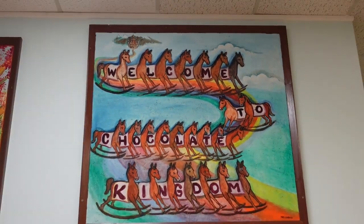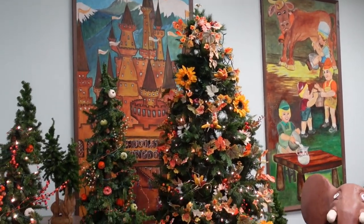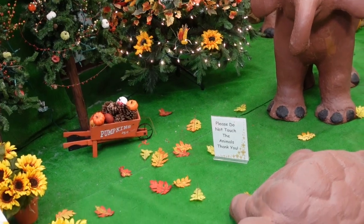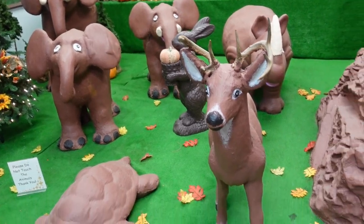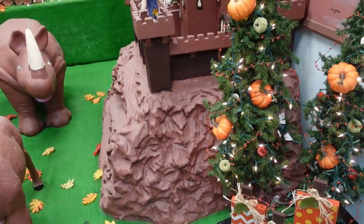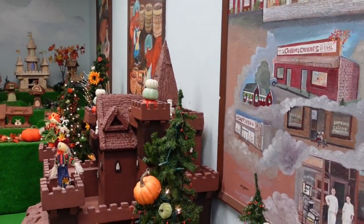Every bit as whimsical as the chocolate pieces we've already seen, we now have the true centerpiece of the Chocolate Kingdom. And they too are all decorated for fall time and Halloween. Here we've got a whole family of elephants, a giant Easter bunny. We also have the original mold that made those Peter Rabbit chocolates. And then a massive castle full of chocolatey goodness.